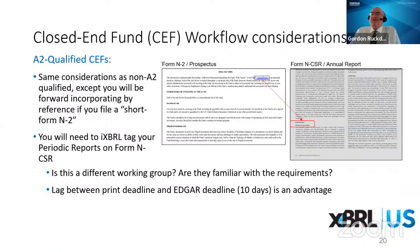So moving on to A2 qualified. So now you are allowed to do a short form if you're A2 qualified, meaning that you can take some of the information that would be required in your N2 prospectus and incorporate it by reference into your annual reports or your periodic reports. Now we're looking at an N-CSR example here for a closed-end fund. If this was a BDC, you would be incorporating into your 10-K or 10-Q.